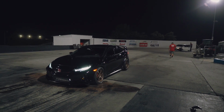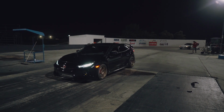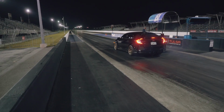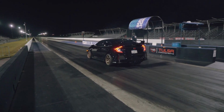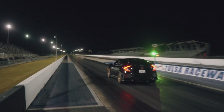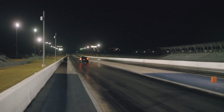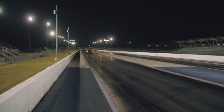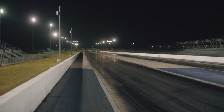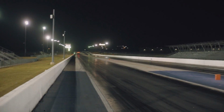All right, so guys, I'm going to bring Brett again in the Type R. Last pass, 13.0. Before that, 12.85. He just wants anything in the 12. Let's see what he can do right here, guys. Spun really bad off the hole. 2.27 to the 60 foot, not his fastest. Top end charge of the Type R gets him probably a 13.17 at 112 miles an hour.